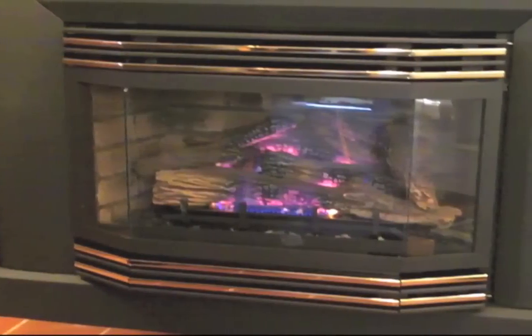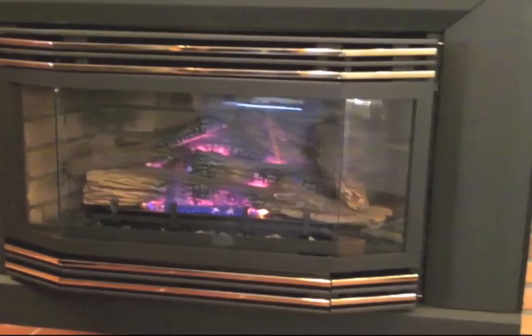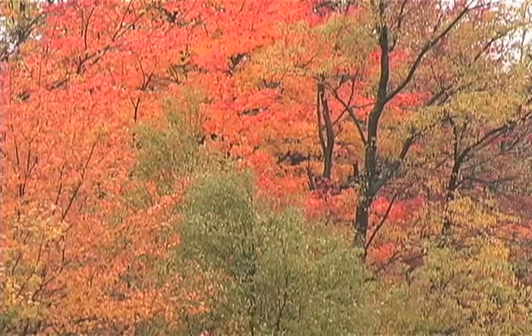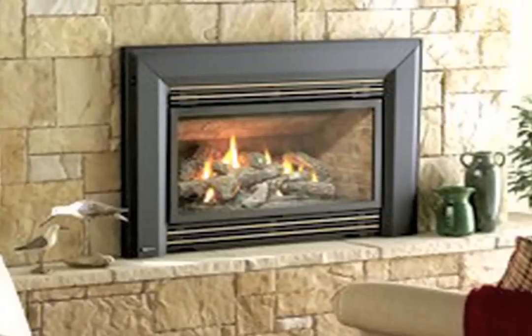Direct vent gas insert heating has proven to be one of the best forms of heating that you can install in your home today. These units are very economical and can be programmed to operate for 24 hours on a cold winter's day. Or to take the chill out of a room on a cool fall morning, you can set the unit up to work for just a couple of hours.